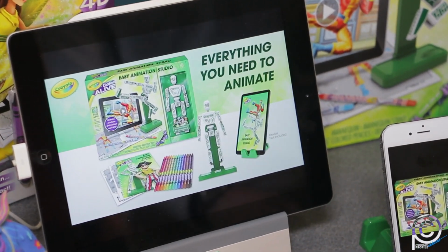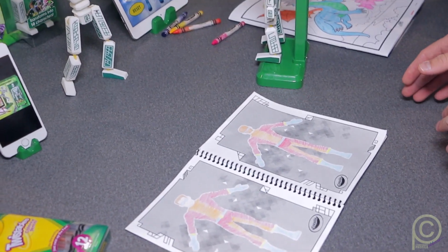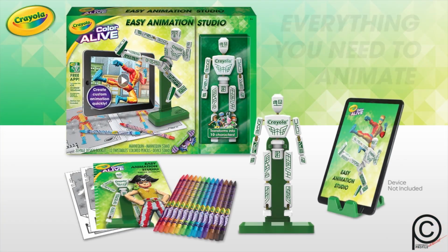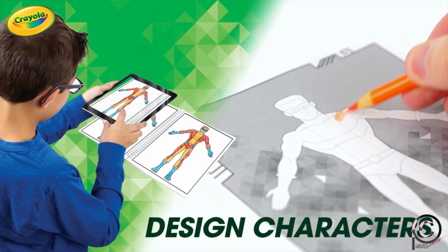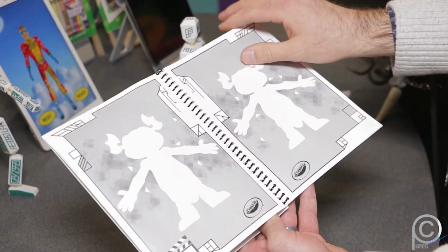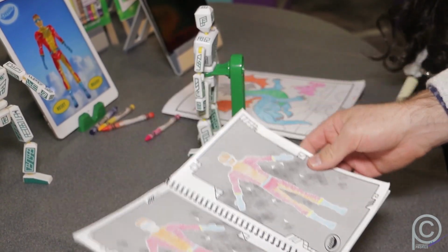So we just talked about action coloring pages. That's about bringing your character to life. Easy Animation Studio actually takes it one step further. You bring your character to life and then you can animate it. So the process here is kids can choose any one of 10 characters to animate. So we have here our superhero, there's also a fairy, there's a monster. So there's a number of different characters for boys and girls to interact with.